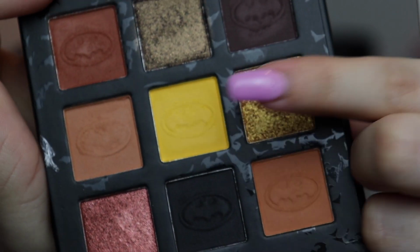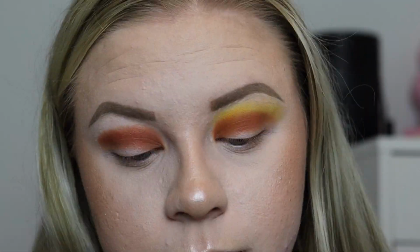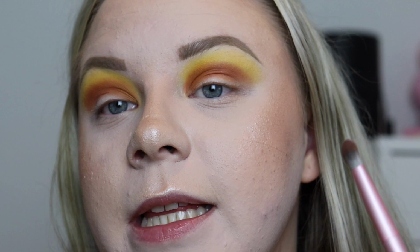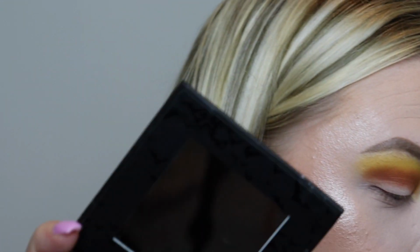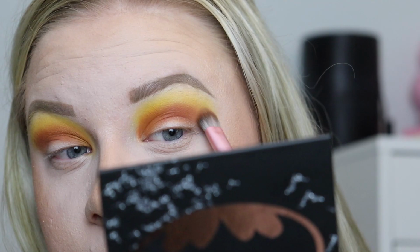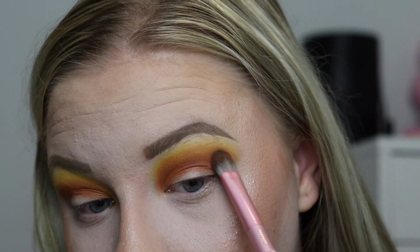And then I'm going to take the yellow in the palette here, which is called City, and I'm going to use that to start buffing out the top edges. So as you can see, obviously that's not very blended, so I'm just going to take my original brush, and I might as well just take the lightest matte in here, which is called Gotham, and it's this light transition here. I'm just going to start very lightly buffing that into the yellow.